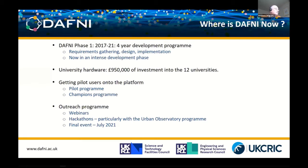As Steve and Simon mentioned, there's also been, as a parallel investment, a number of hardware developments. All the university partners have shared a hardware pot to have local installations, which Simon mentioned, what's happening at Cranfield, to provide pieces of equipment that can work with the central platform for the local projects. We've also been getting a lot of pilot users on the platform. We had quite an extensive pilot program, and I'll show you some examples of that. Over the last year, we've also had a champions program, which I'll mention on a later slide.